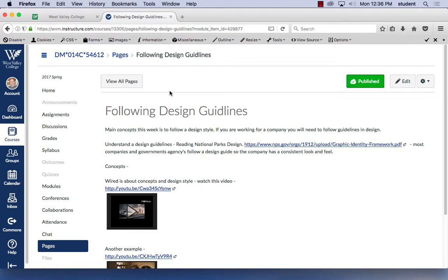So, of course, I don't have those guidelines online, but what I do have is the National Park Service one. Following a design guideline is something that you're probably going to run into in the future, and something you should consider before you start doing a job. What do I need to follow, especially if it's for a corporation or something like that?